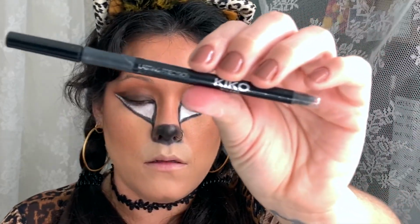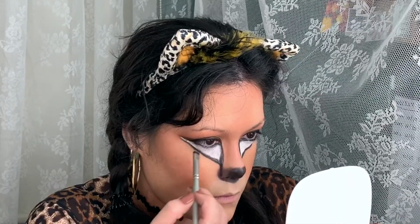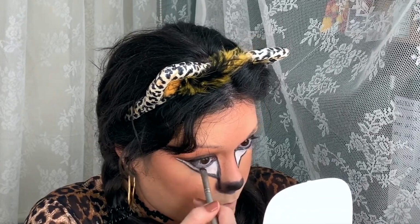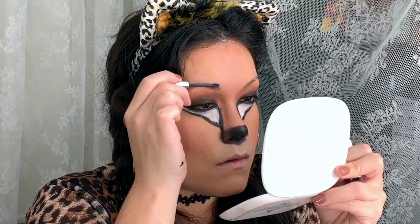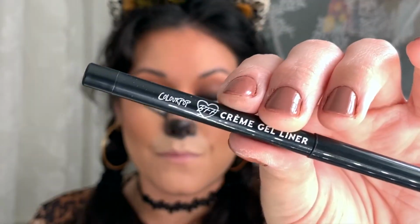Going in with this Kiko Milano eyeliner and just running that on my waterline, and then smudging my waterline with Noir. Going in with Glossier Boy Brow in black to give my brows a little oomph. And then I'm going in with ColourPop Creme Gel Eyeliner in Swerve to add some kitty touches and to fill up my top lip. Then going in with Bite Beauty Lip Crayon in Red Velvet and applying that to the bottom lip and smudging.